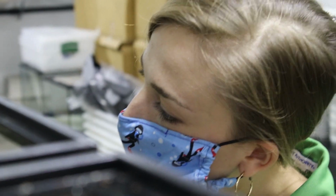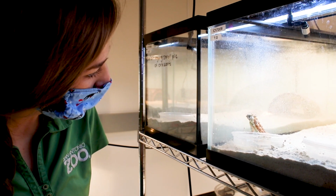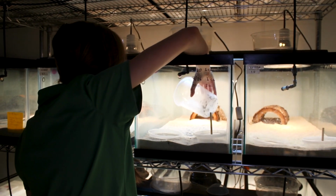So there's not really such a thing as a normal day here. I'm sure anyone that works with animals can relate, but the majority of our job is animal care. Like feeding the lizards, misting the lizards, feeding all the little baby salamanders that we have. Some of those things remain consistent every day. In addition, it's a lot of cleaning tanks and sifting sand and lots of feeding and cleaning.